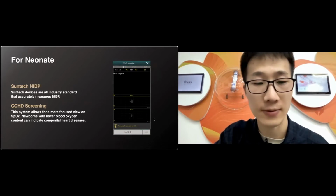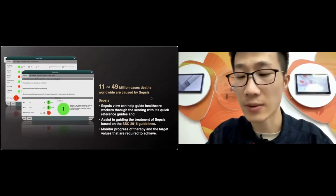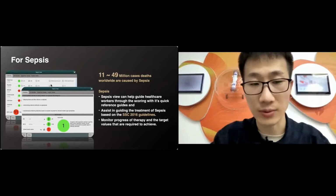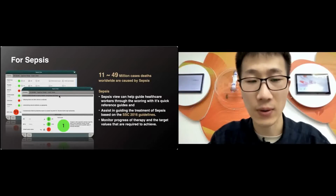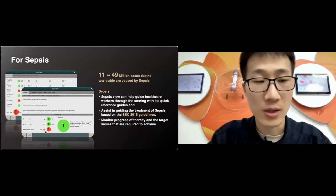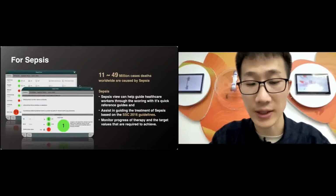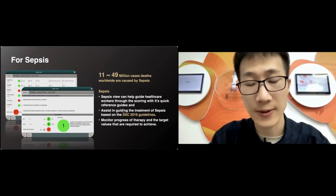So it's quite handy and it's quite useful for those babies. And also we have sepsis view, because sepsis is very commonly encountered in patients being admitted. So we have this sepsis window. Let's go back to this window to check on the patient's condition. This view will provide a pathway and guideline for those physicians managing the patient's condition, because they have a lot of blood tests to analyze. So we can go to this page, then we can put in the patient's parameters or blood test results. Then we can analyze the patient's score. All right. So it will give us the relevant intervention by the monitor. And in building this sepsis view, we are referring to the SSC 2016 guidelines. So it's a very new and updated guideline.